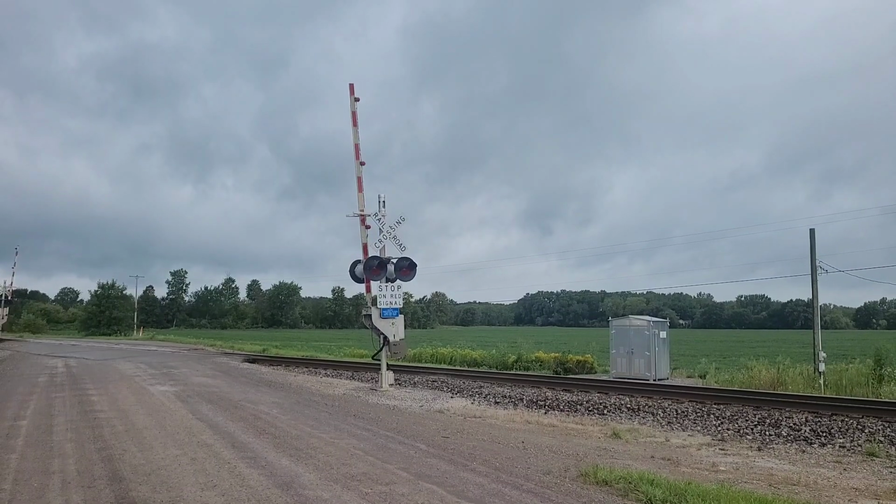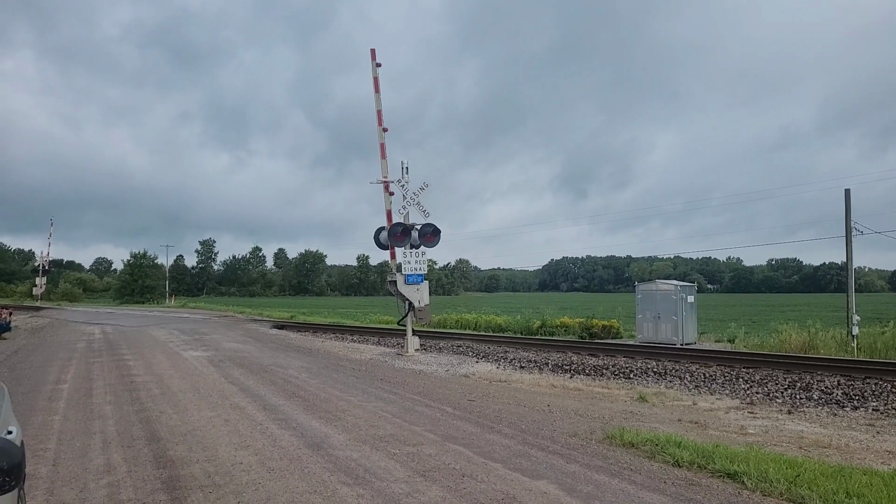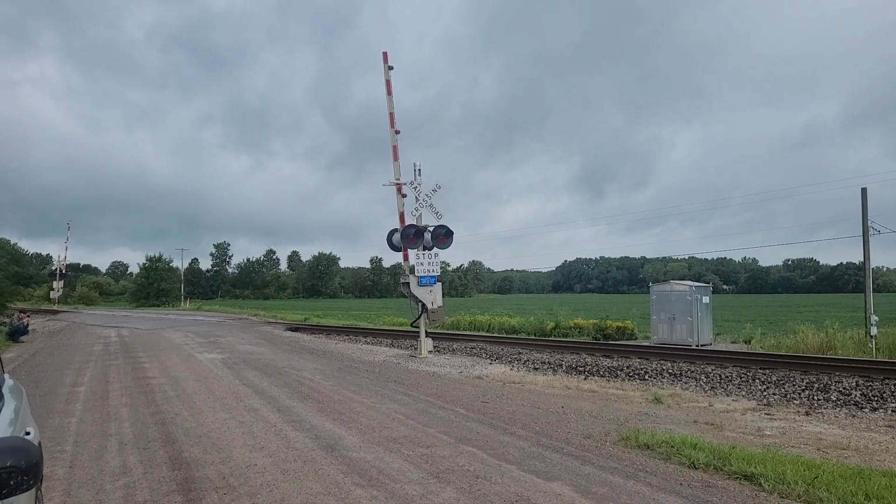It didn't take us long to get back to the General Durand area, and once we were there, we actually caught a train. But this train was running late.